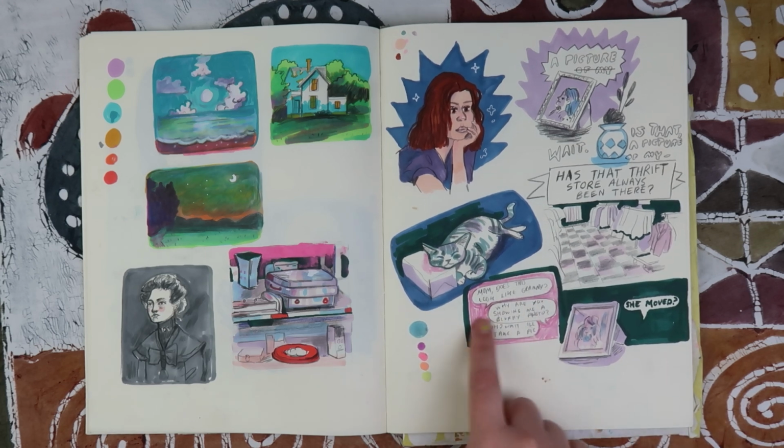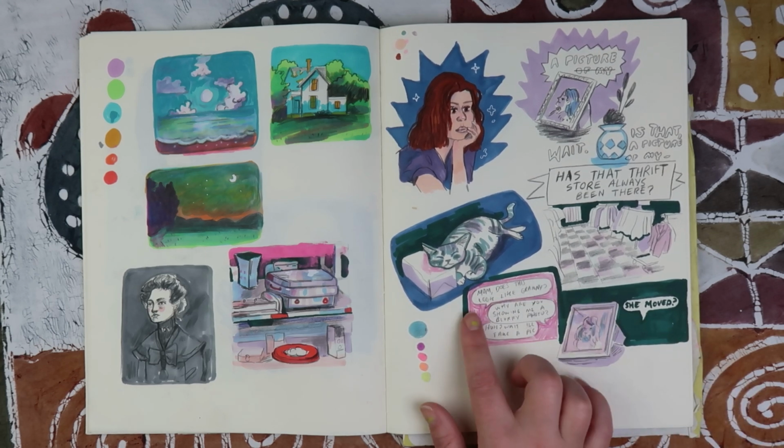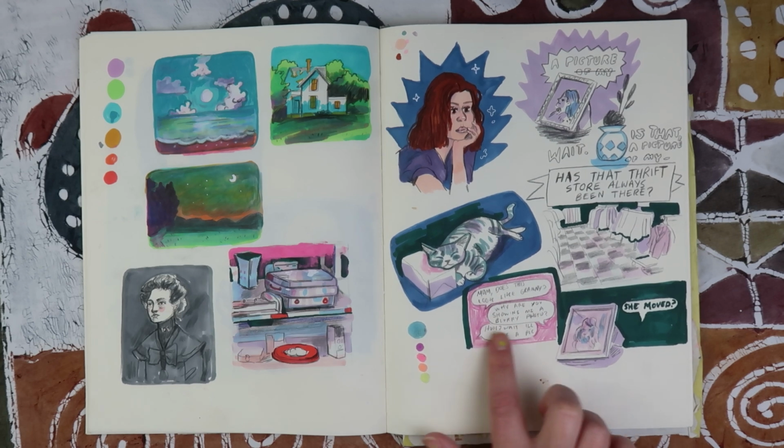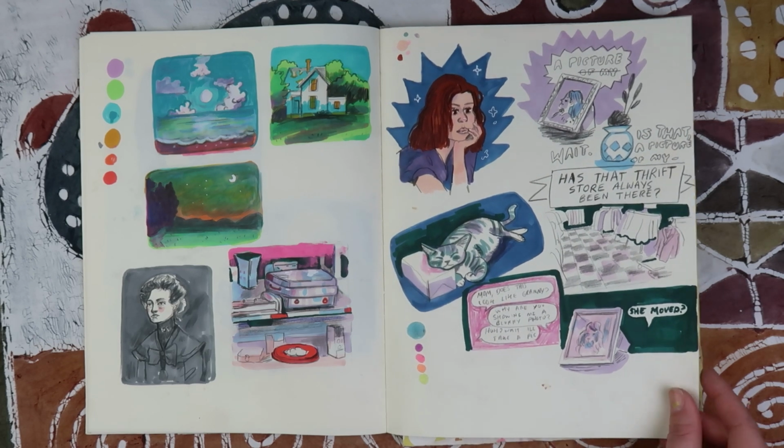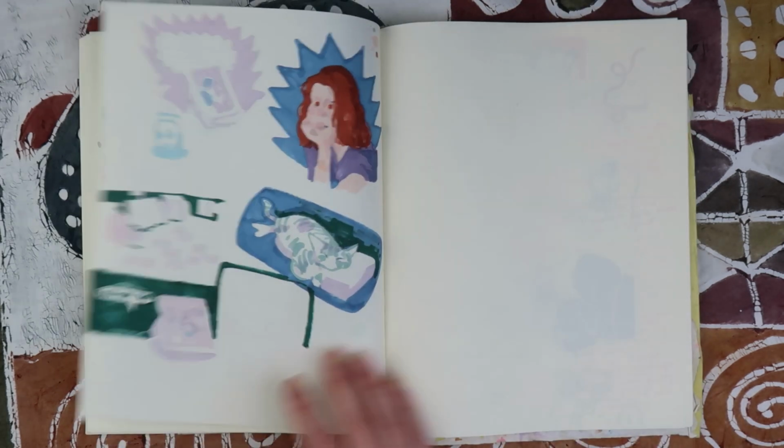And I even wrote out the idea of it looking like her relative. So it was like, Mum, does this look like you? Why are you showing me this blurry photo? It was like, huh, what? So this was the initial idea concepting for Picture This.